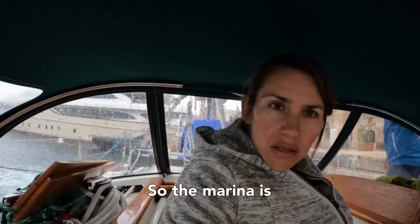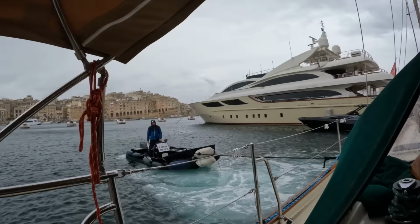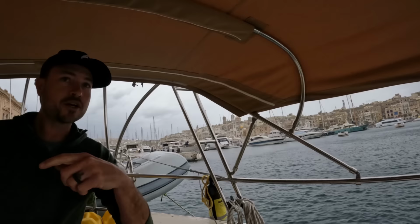All right, well, things got a little bit crazy as we were refueling. Started pouring down rain, so the marina is helping. Yeah, this will work, just towing the midship. Getting off of the dock. I'm gonna give it some stern to get away from this boat.